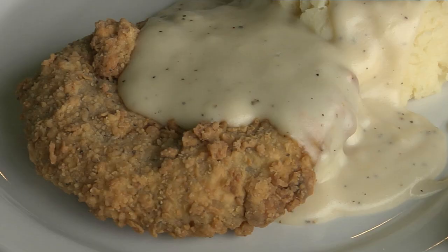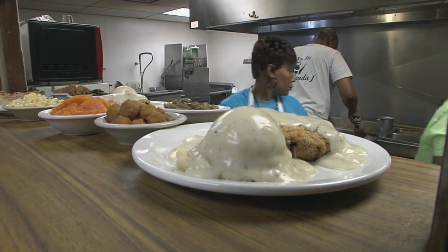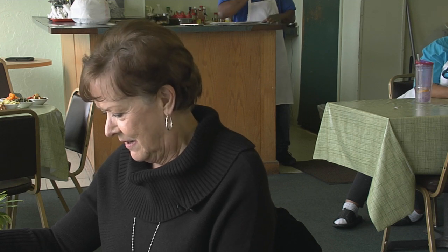And then we make our own fried chicken, which is, we take the boneless breast and we beat it out, and it's really big. We bread it ourselves, so it's really a big piece of meat. The chicken was wonderful. Oh my gosh, it was so juicy inside and crisp and flavorful crust.